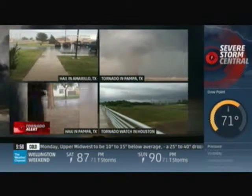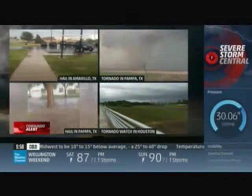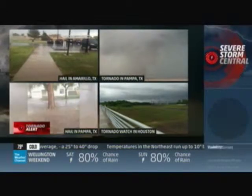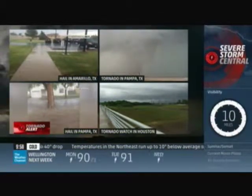And here's what we've seen so far tonight. Hail. We've seen large hail up to golf ball size. Video coming into us from Amarillo, courtesy of the National Weather Service. A tornado in Pampa, Texas.